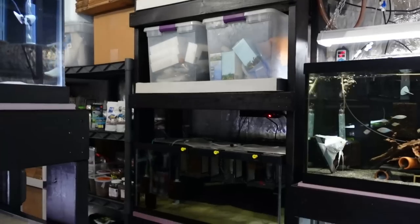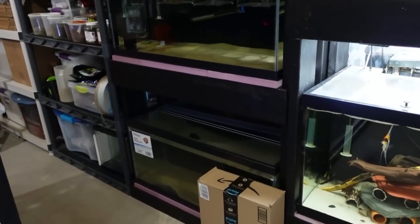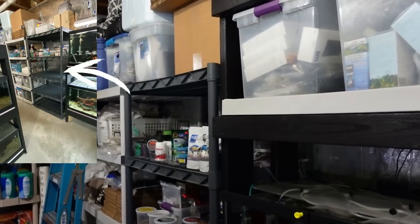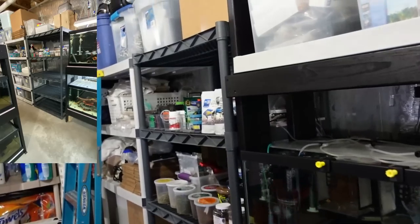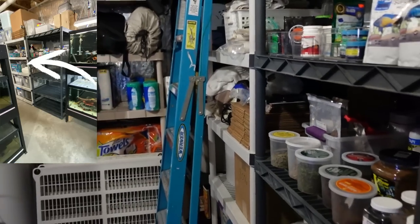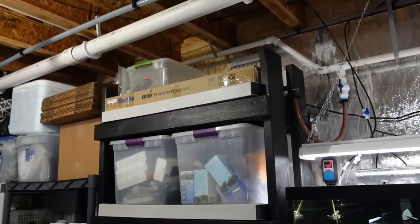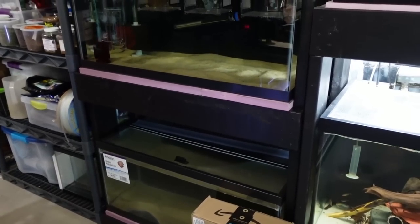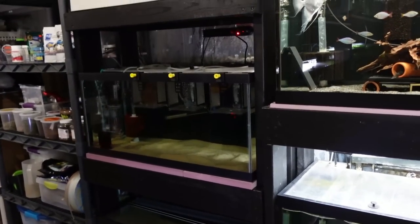So over here, next to my double 75 rack, this used to be a plastic shelf. In fact, it was that black plastic shelf right there, which I slid over to the left. But in its place, there was one of these white plastic shelves. And I fabricated a new 2x4 and 2x6 stand for two new 40 breeders. And these are going to be used exclusively for grow outs.